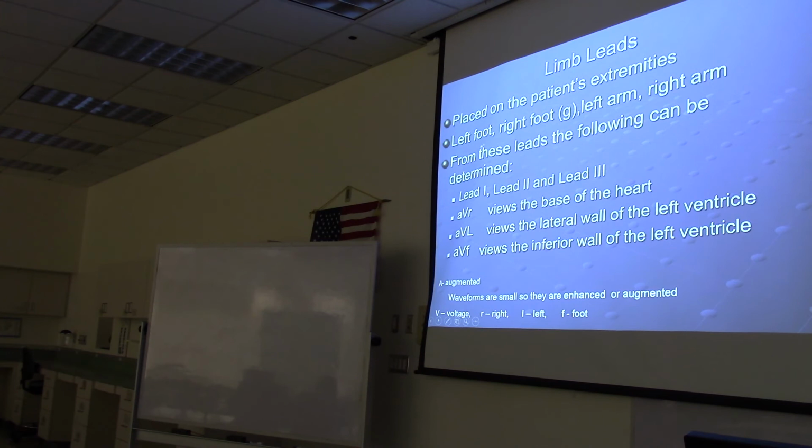All right, so having the limb leads, you can get lead 1, lead 2, lead 3. We've already talked about that. How the machine will assign a negative charge to one, a positive charge to the other, and look at the heart through that. The AVR, AVL, AVF, those are unipolar leads, meaning it's not looking at a charge going from one lead to the next. It just has a positive charge only to it.